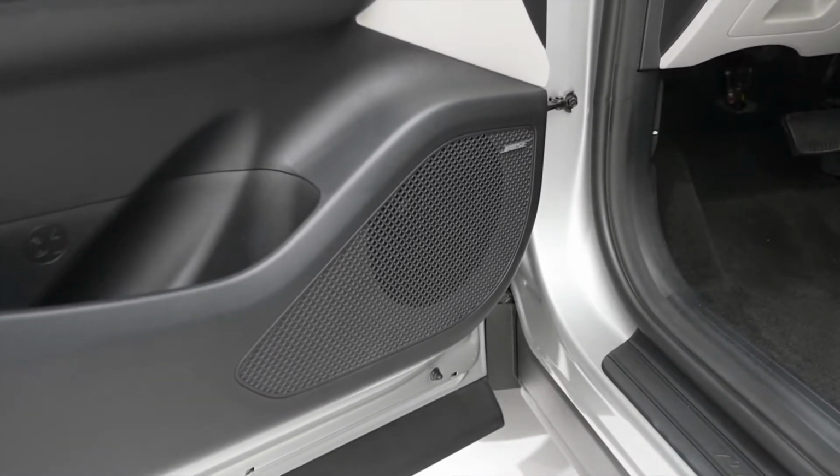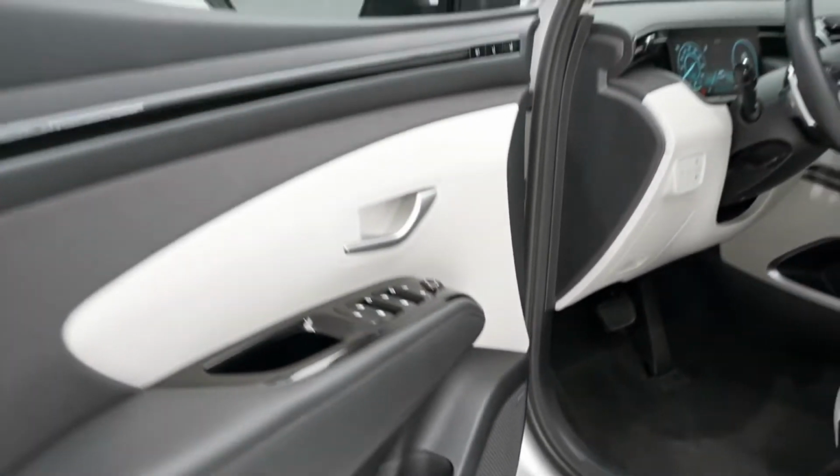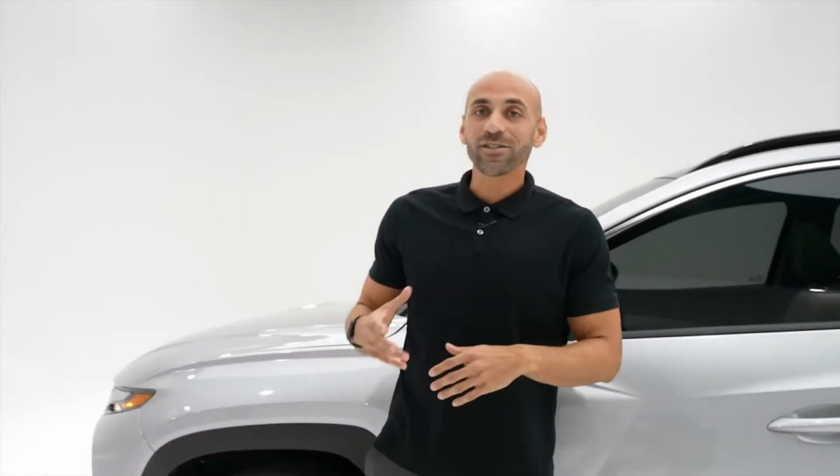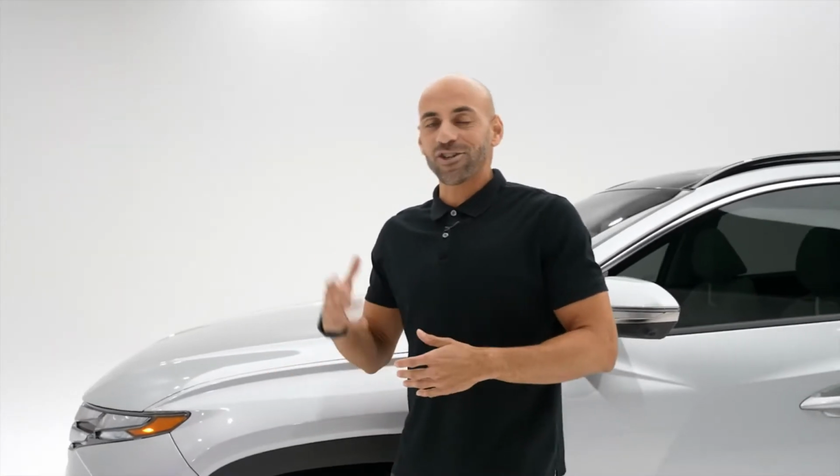And like every new Hyundai, Tucson plug-in hybrid is equipped with Hyundai SmartSense, an intelligent network of sensors and cameras that really act like an extra set of eyes to help keep you and your passengers safe.